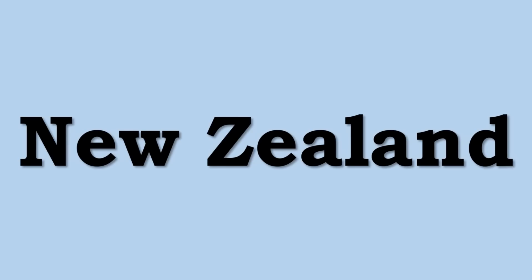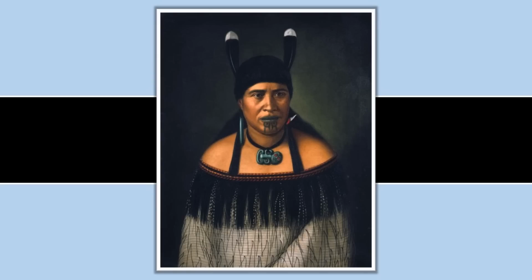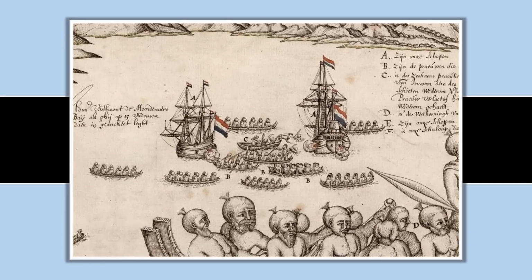The ancestors of the Maori were the first people to come to New Zealand, probably somewhere around 1300, and they are the ancestors of today's Maori, who are still around and still making flags, and so really the first people to make flags in New Zealand were the Maori. However, the first Europeans to arrive in New Zealand had somewhat different flags, and they came in 1642.